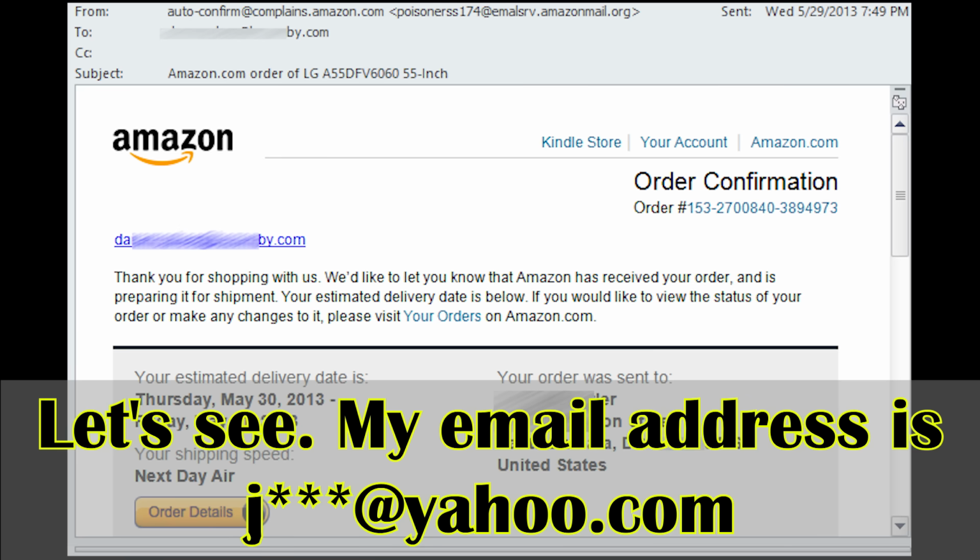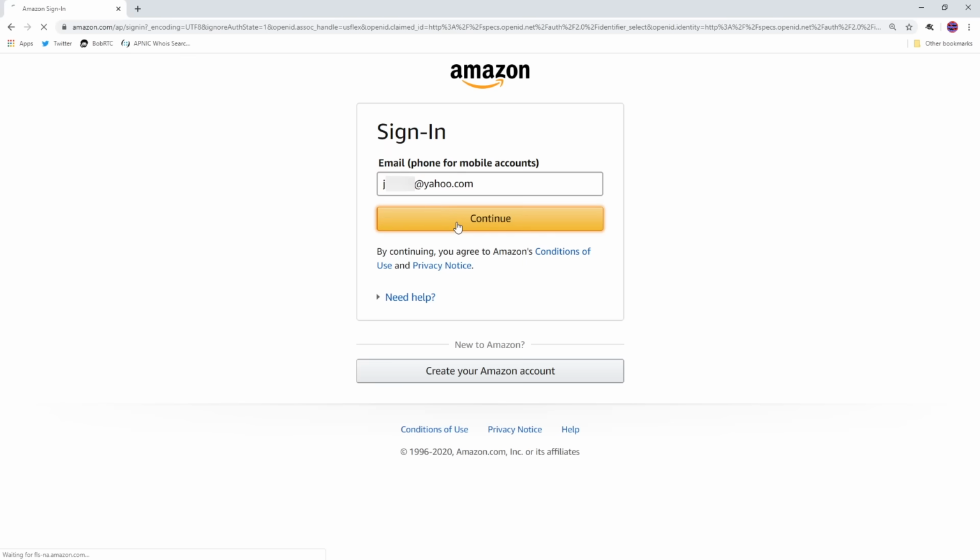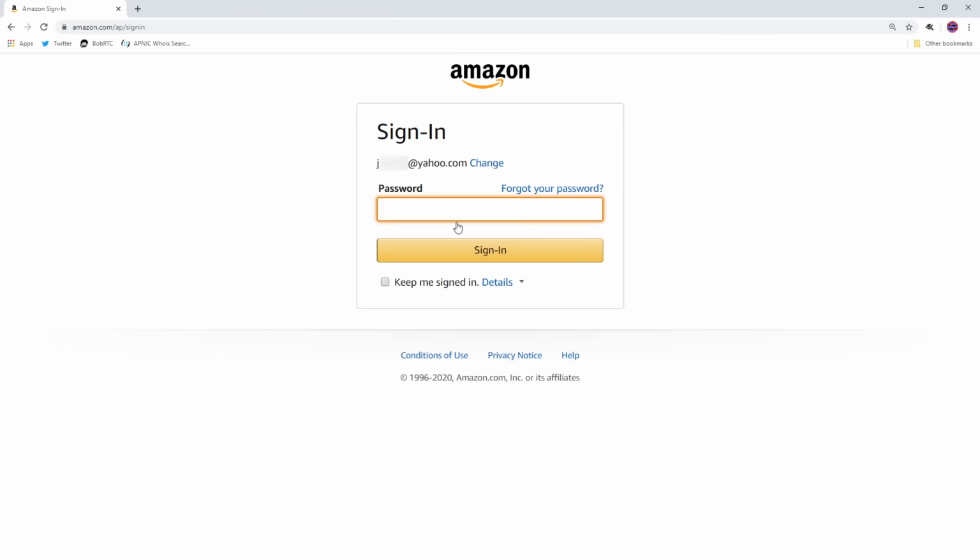is j@yahoo.com. Very sneakily, what Lalit does here is enter the password reset routine for Amazon. He types the victim's email address, then asks him for the one-time PIN.